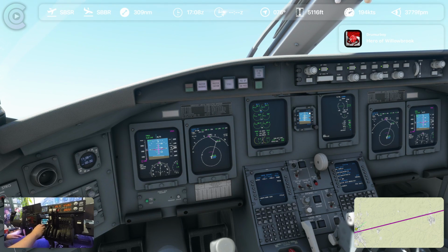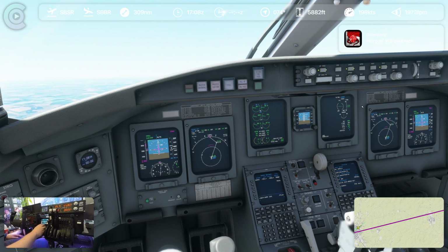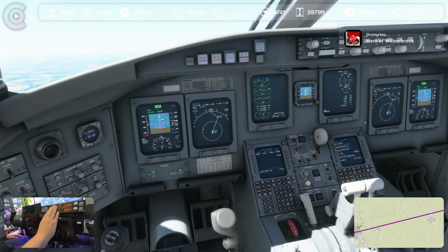Okay. Should increase our speed. We want to climb a bit slower. I want to climb at probably about 200 right now.